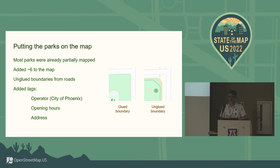And then there were three important tags that I added to every single map, and that is the operator, so that you know that this is a City of Phoenix park. This isn't just some private park or an area that's been mislabeled as a park. For example, yesterday I was doing a little mapping on campus, and there were some areas that I would consider more like a garden, because it's a little planted area with a little sign that says such and such garden, and someone had tagged it as a park, and I just don't think that qualifies as the definition of a park. So there are areas like that that I wouldn't want to be included. So I made sure the operator tag is on there, and opening hours. That's really important if you want to know when the park is open. And then the address, obviously, so people know where it is.